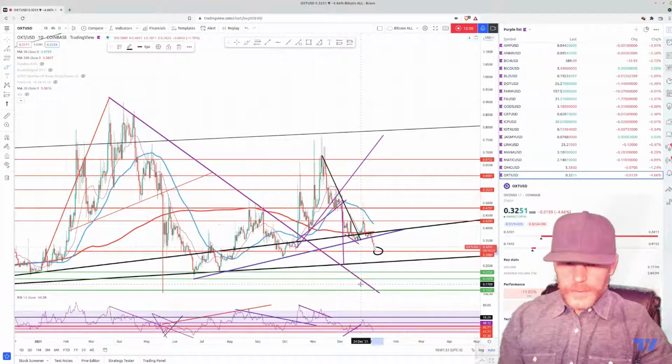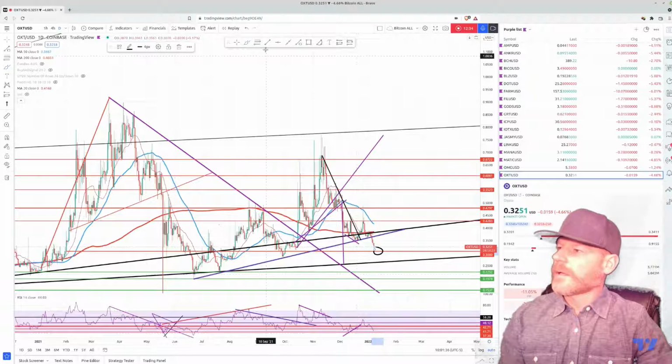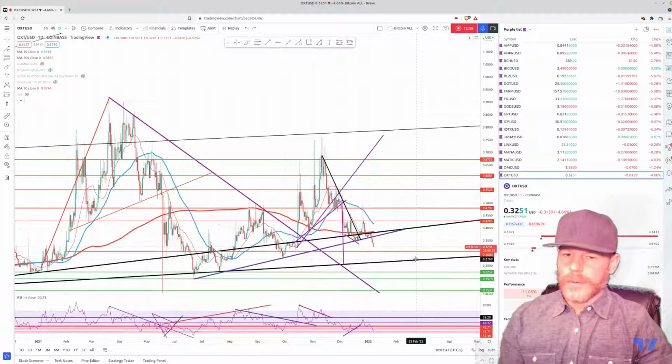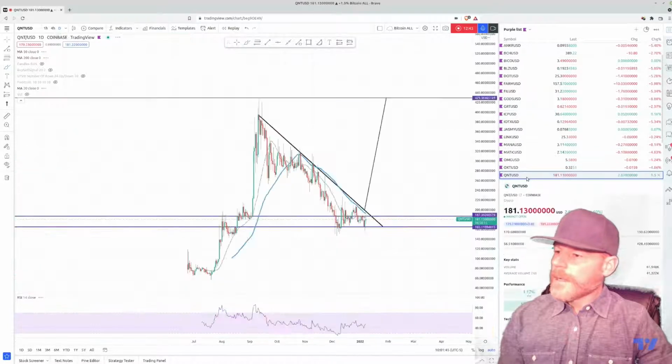I'm just making sure I move myself out of the way so you can see me. Yeah, so you can see these price levels. Had somebody comment that they were not able to see the lower price levels because my big old head was in the way.